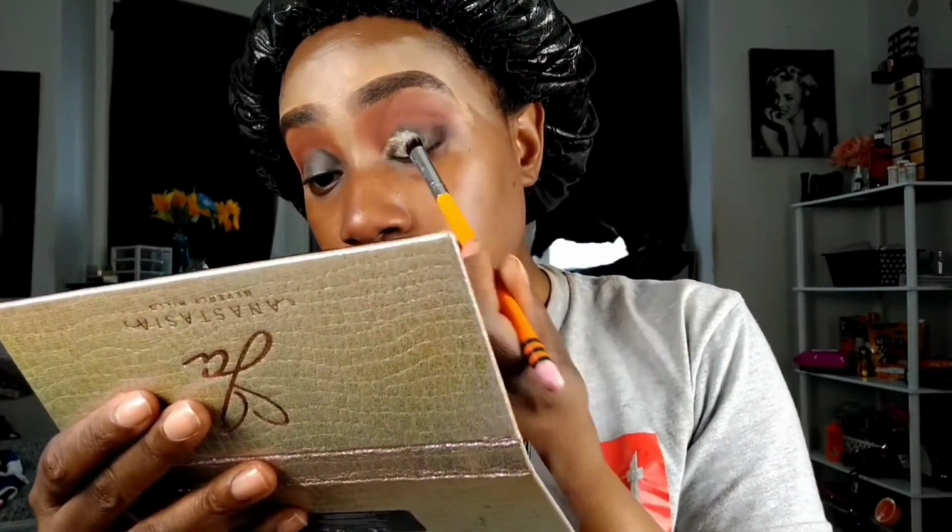Next, we're going to go in and pick a shimmer shade. That's the shade we're going to use on the lid, all over the lid. It's a gorgeous green color shade. Absolutely gorgeous. I just put that all over the lid and blended that out.